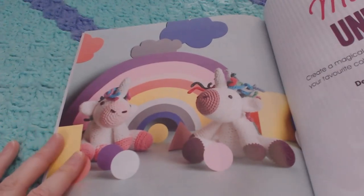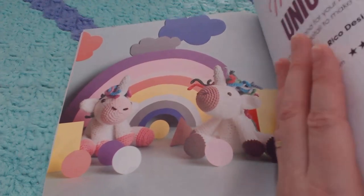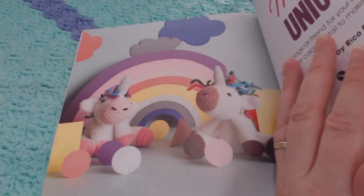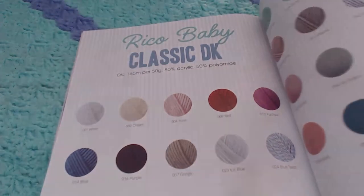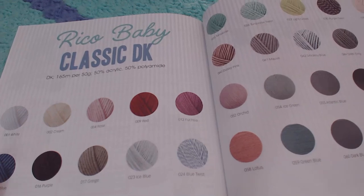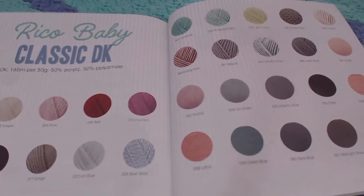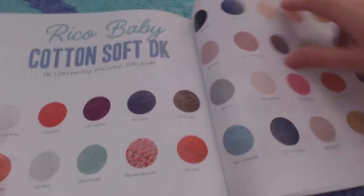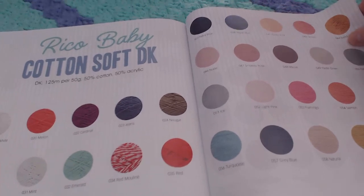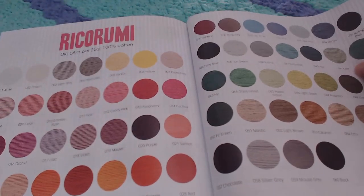Right, then the next pattern up is of course the magical unicorn. And it's really nicely written, very simple to follow. Now we have a Reco baby classic DK range, and it shows all the different colours that are available at time of printing. And some more. Yep, definitely some more. They've got quite a lot.